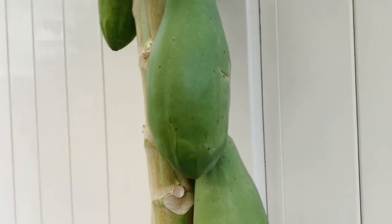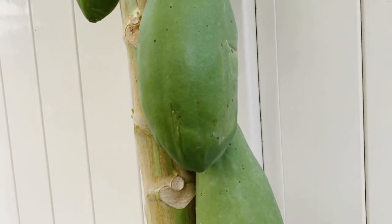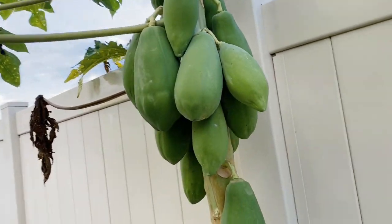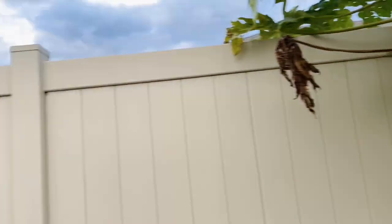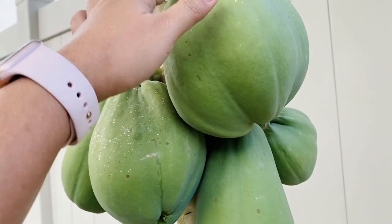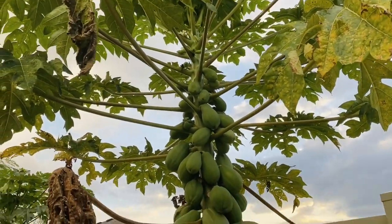Oh, look at this one. This is big. See, this is why you see the black dots. I don't like it, but actually inside it's all safe and it's not bad inside. That one is gonna be so heavy. So there's more here. Oh, this one is a different shape. This one's more round, and it's not round, but it's a different shape. That one has a lot of papaya too.